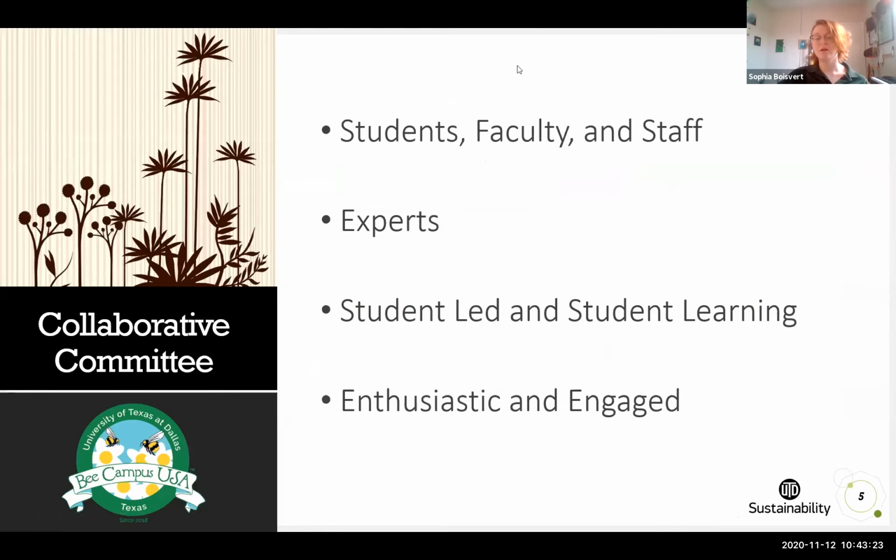So looking at the specific way that we structure our committee, we have students, faculty, and staff, of course, and that's written into the commitments. But making sure that you hear everybody's expertise and where they think that it could go is so important to deciding what change you want to see on your campus. We use the expertise from them.